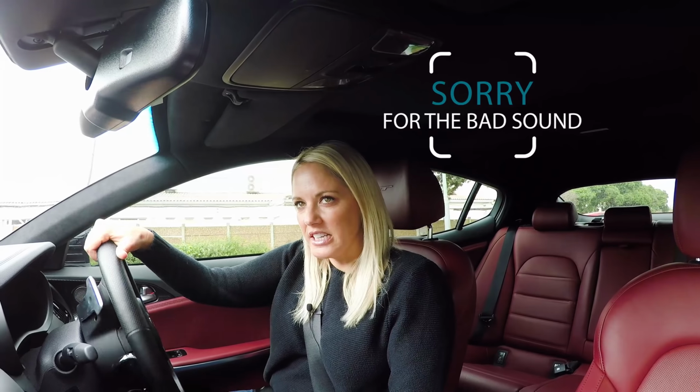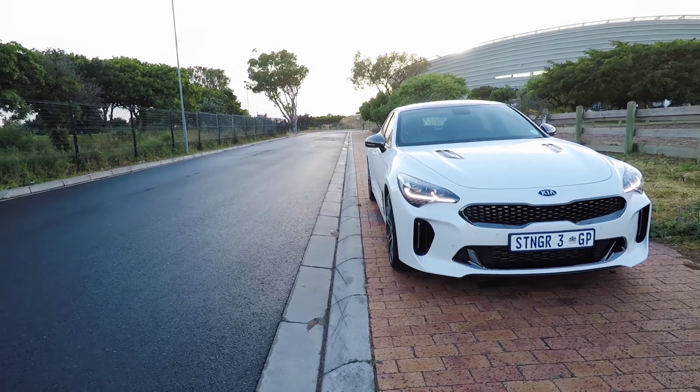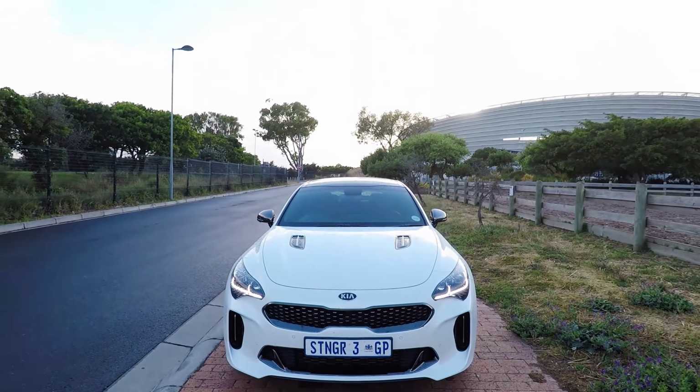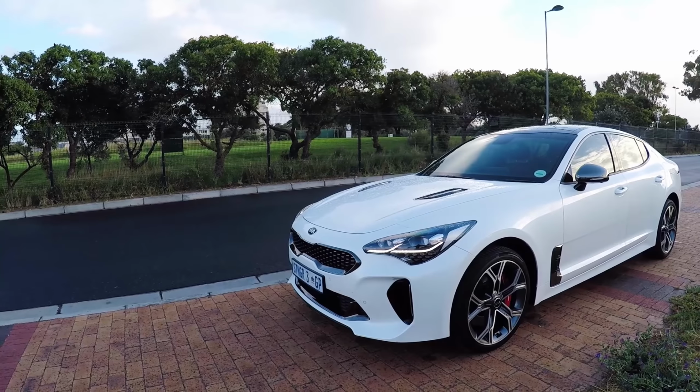If you've ever seen any of my reviews, you'll know that I'm a massive Kia fan. And so when I heard that the Kia Stinger GT was coming to South Africa, well, I almost crapped my pants. I was so excited. And this week especially, because now I'm driving it.